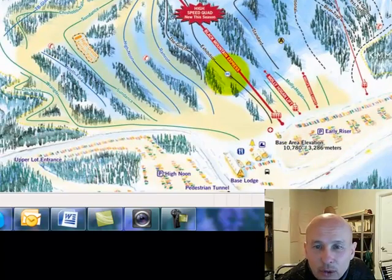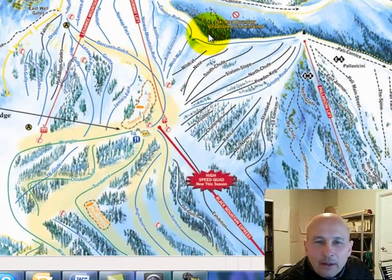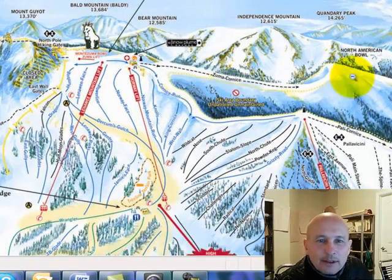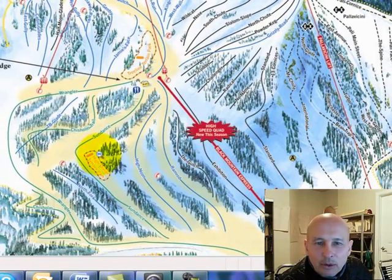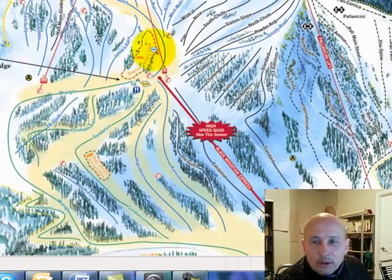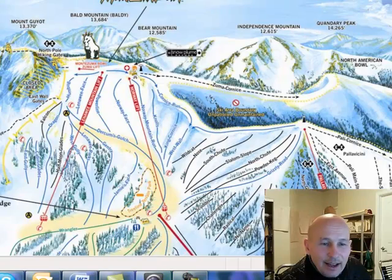And it looks like they have a new high-speed quad this year going from the bottom up here. All of this is real mellow, it's really nice skiing all down through here. But A-Basin is a really, really cool old mountain. Not fancy, the lodge is not real fancy or anything, but man, it is really cool. And then they got this whole terrain park thing going on here and another terrain park there, which was always fun, early season, to go screaming through there. But that is the front side.